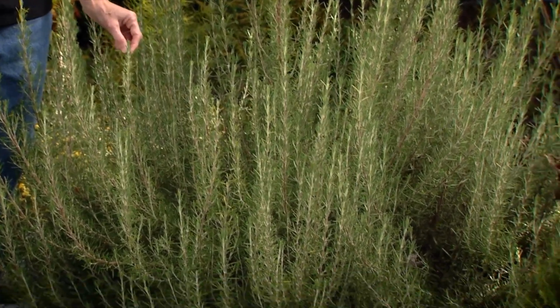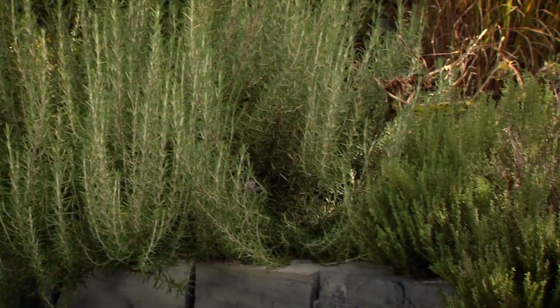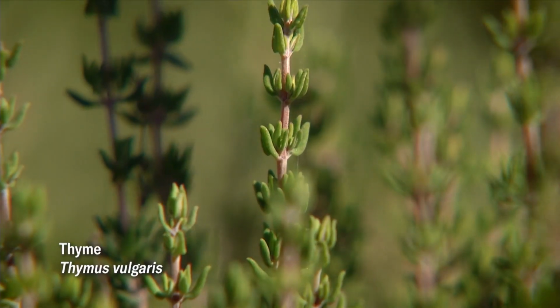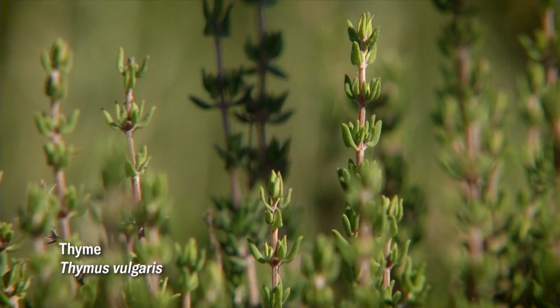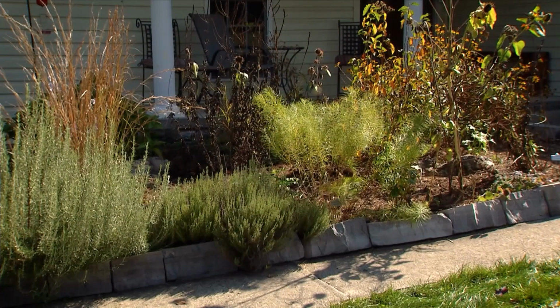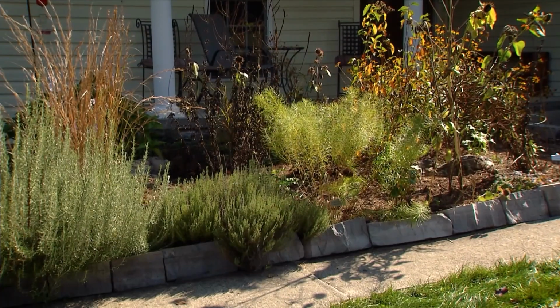Right next to it, I have a slightly smaller evergreen plant, and that's thyme. It has a smaller leaf, stays a little bit greener all year, and thyme doesn't have any concerns for winter hardiness. It's hardy throughout Virginia all year. And that's another wonderful herb to bring into the kitchen all year to use when I cook.